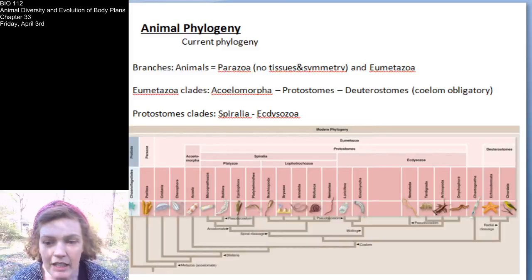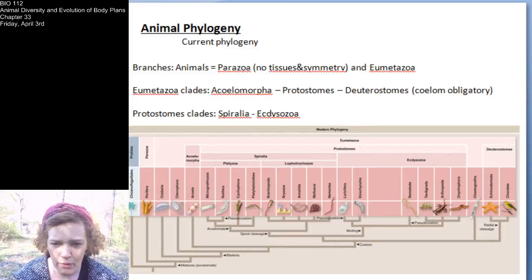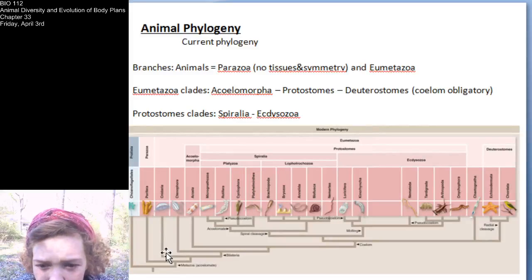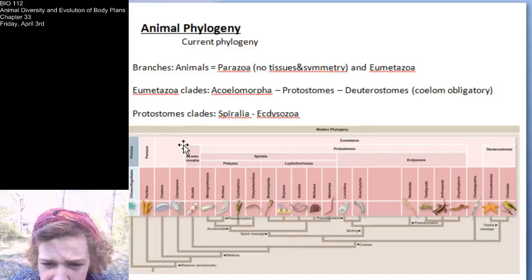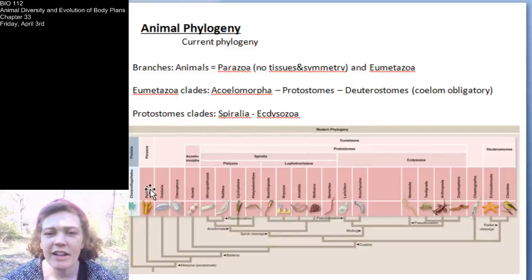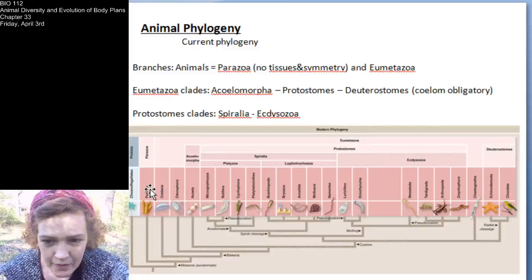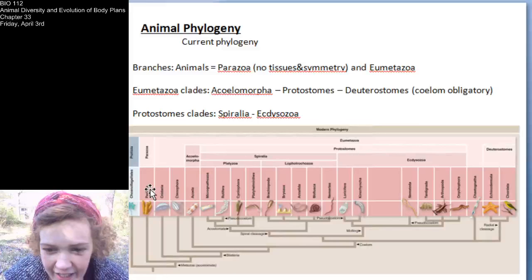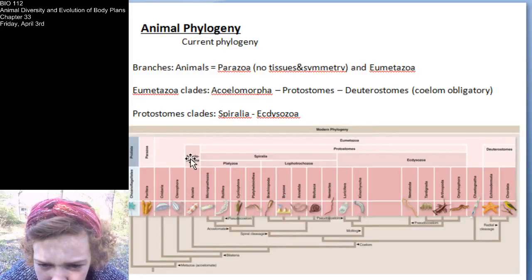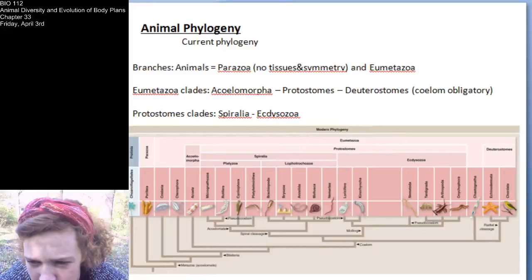Okay. And within that, you have even finer groupings and clades. This is in your book, just so you know. So, in your Eumetazoan clades, you have Acoelomorpha. This is a group, all right? And then you have, and this is within the Eumetazoa, so you've got sponges. Sponges are kind of just all out there by themselves. And then you have the Eumetazoa, which consists of Acoelomorpha, and then you get into your protostomes and deuterostomes.